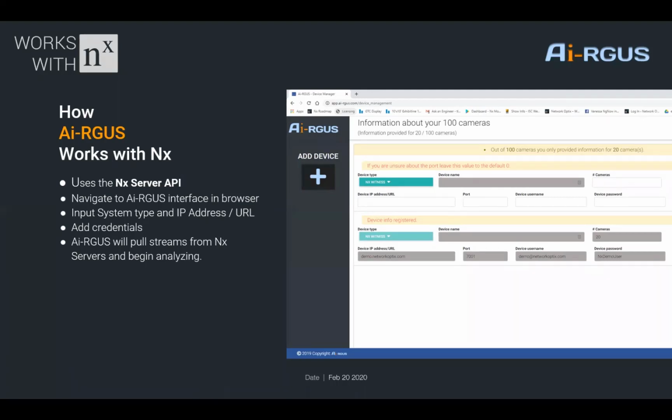All you need to do, once you log in, before the system starts running, is connect to your system. All we need is for you to provide to us through our user interface a username and password for your NX system. Here you see the information from the demo NX system, and that's all that needed to be done. You select NX Witness from a drop-down, say how many cameras you want to have checked, enter the connection information, and that's it.